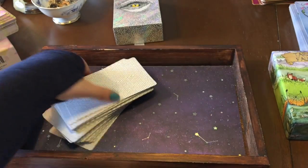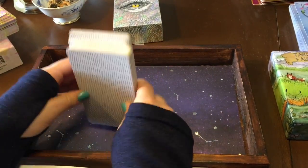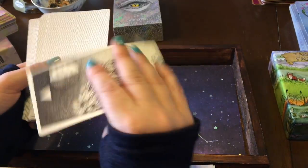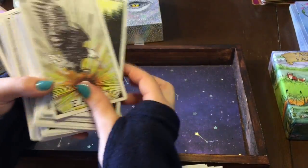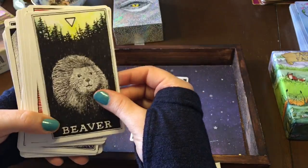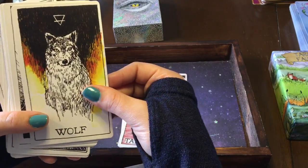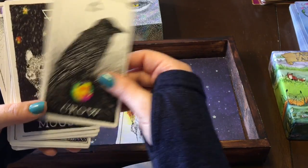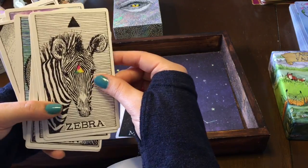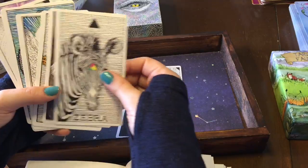This deck is beautiful. This is one of my favorites. I don't have the Wild Unknown Tarot, I just have the Oracle. But it's so stunning. The backings are beautiful, and again, a really nice cardstock. And the artwork is like ink drawings, but they've added color to them. So each card is quite striking. I love them. And they've used the elements here, so that's how you decipher where to find your card in the guidebook.